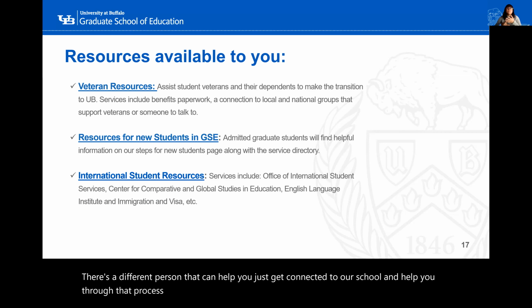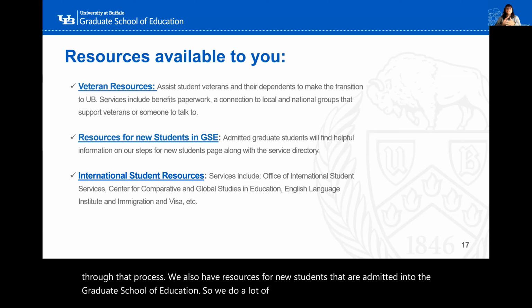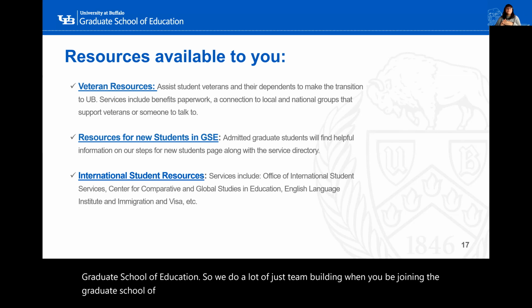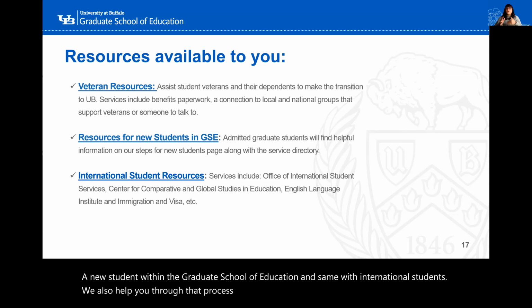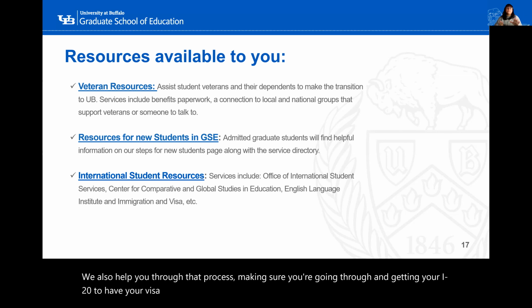We also have resources for new students that are admitted into the Graduate School of Education. We do a lot of team building when you join the Graduate School of Education. We have a lot of new student roadmap events just to help you through the process of what it's like to become a new student within the Graduate School of Education. And same with international students. We also help you through that process, making sure you're getting your I-20 and your visa paperwork. And there are a lot of resources at our university to assist you with becoming a student at our school.